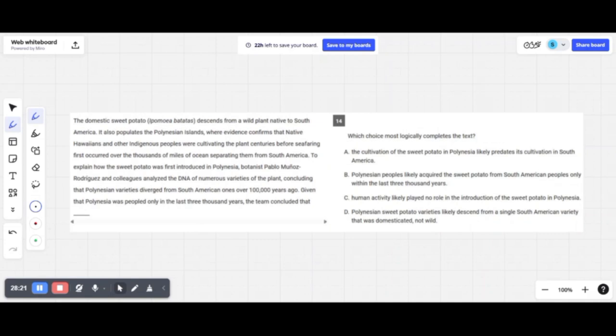Sure. Let's look at question number 14. The domestic sweet potato descends from a wild plant native to South America. It also populates the Polynesian islands, where evidence confirms that native Hawaiians and other indigenous peoples were cultivating the plant centuries before seafaring first occurred over the thousands of miles of ocean separating them from South America.